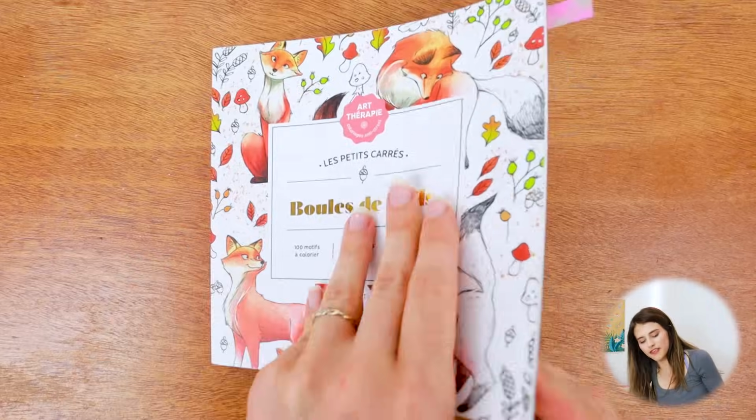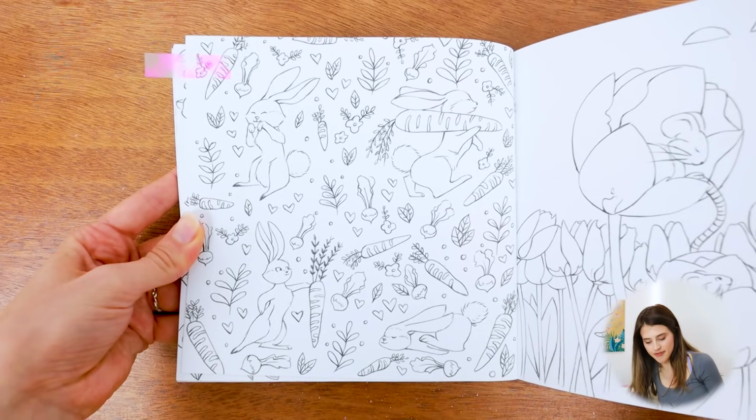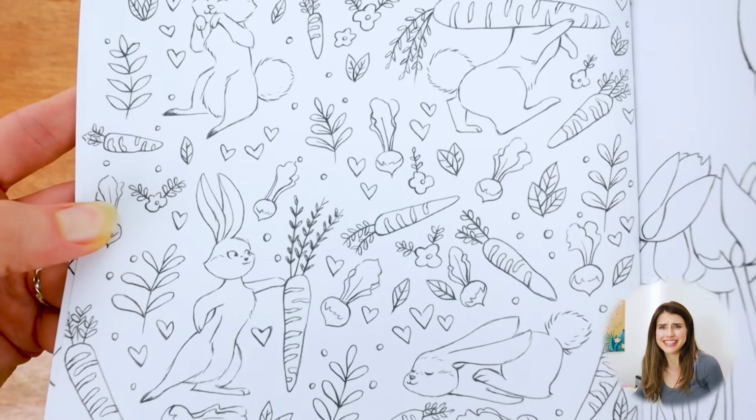Boule de Poire by Diane Dufour. There are quite a few bunnies in this book, but this one here feels the most Eastery to me. All of these pages, every time I see them, I just want to go, oh, because I just think they're so cute. Rita Berman's Europe book.